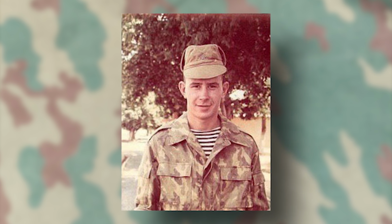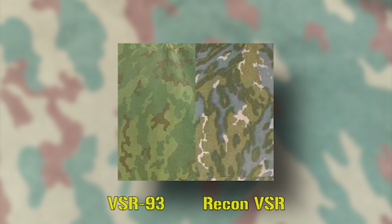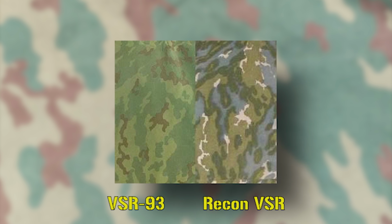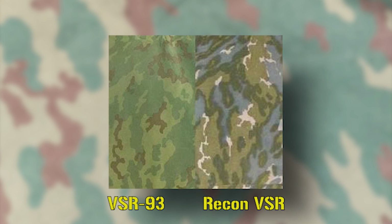One thing that is a bit more known, however, was that it proved to be something of a starting point for the origin of VSR. If you take the two patterns and put them side by side, you will notice that the two share a number of similarities. The main differences being the number of colors, as well as the fact that the recon shapes sort of bleed into one another. It has a more basic, almost painted look, which has resulted in a few referring to it as the VSR drawing pattern, as if it was the original version pulled right off a concept illustration.